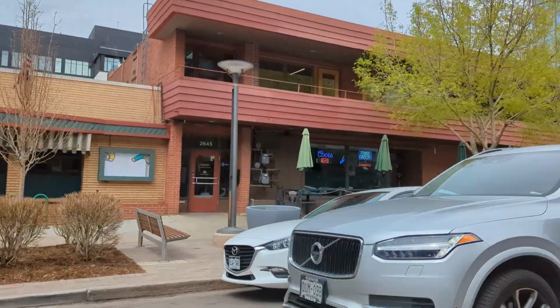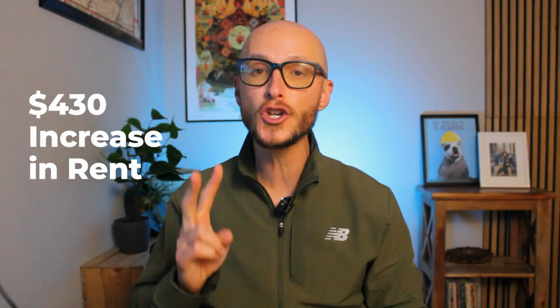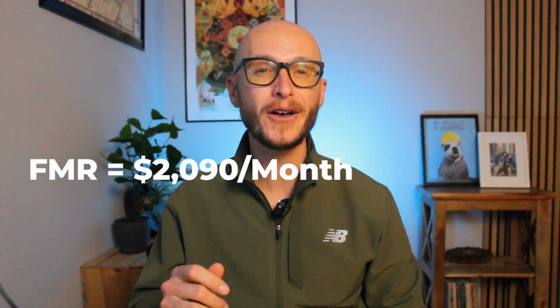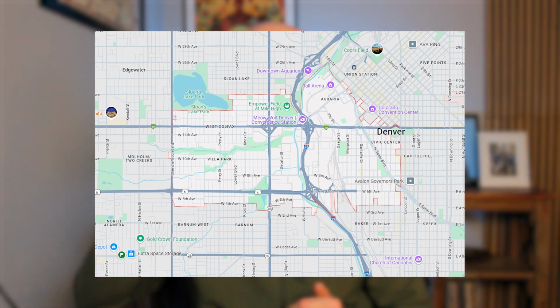First off, we're going to go into the zip codes that had the biggest rate change from 2023 to 2024, and then I'll go from 2024 to 2025. The number one winner is 80204. That zip code had a $430 increase in rent for 2-bedroom places from 2023 to 2024. In that zip code, the SAFMR was $1,660, and in 2024, the FMR was $2,090 per month. And that 80204 zip code is just west of the 25, but also hovering around the 70 area.